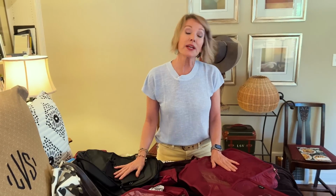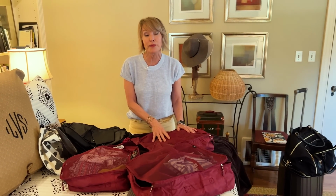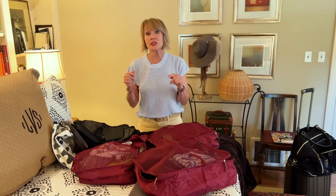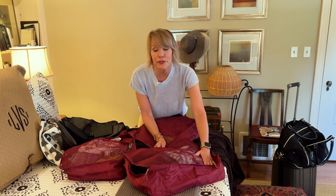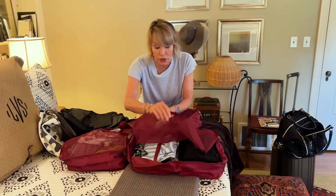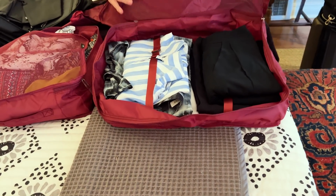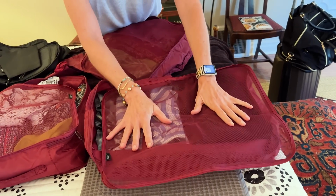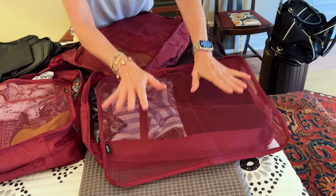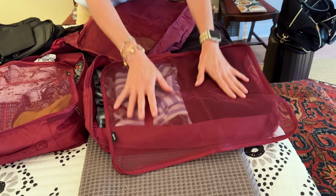And this way, since I got them in two colors, we'll be able to clearly delineate what belongs to Hubs and what belongs to me, since we'll have contents from both of us in the suitcase. But then it also kind of forces organization on you. So I've got one that will be my tops and my bottoms in one, and you can see how these kind of can expand and then squish down. And by the way, when you squish things down, it actually helps prevent wrinkles. Oh, yeah.